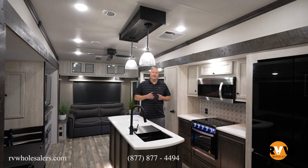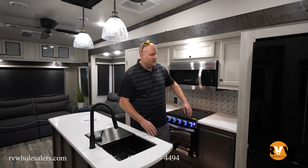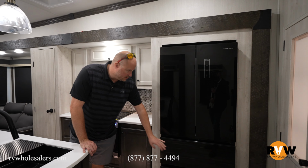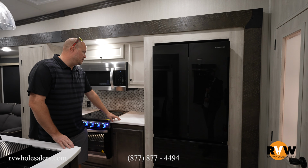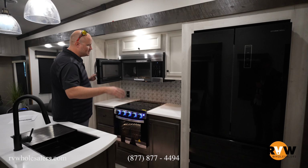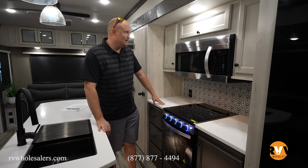Okay, moving to the inside of the unit. Right when we walk in, you've got your awesome kitchen, right? So you've got your double doors up top, your middle fridge and freezer. So you got a huge residential refrigerator, solid surface countertop, large microwave. So you've got a residential microwave, 3-burner cooktop, blue LED lighting.